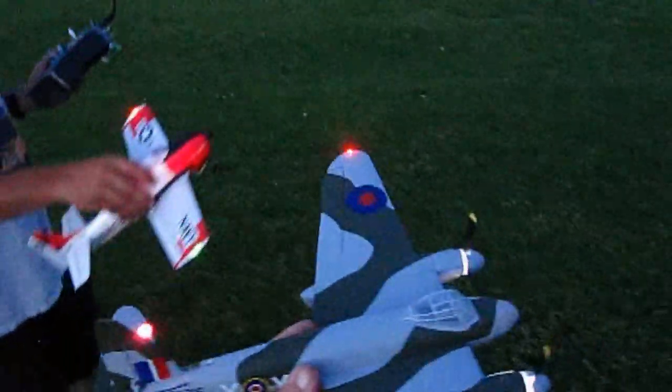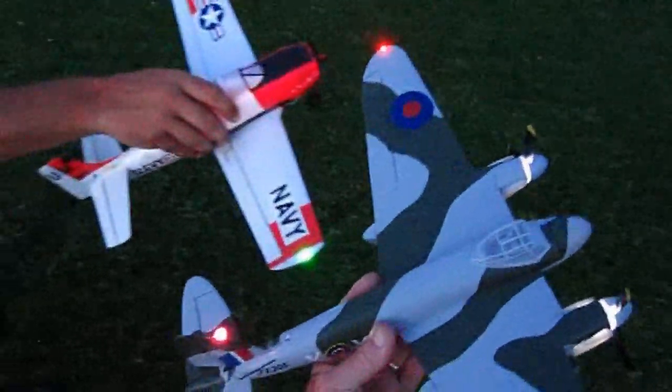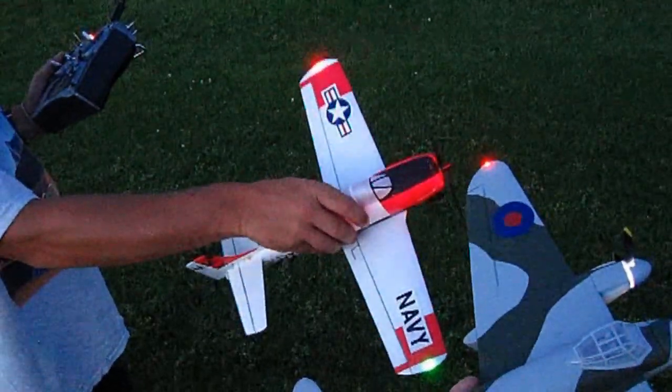Be our tribute flight for the 4th of July. I'm flying the Mosquito, a famous World War II plane, and Jeff, of course, flying the T-28. All right, here we go.